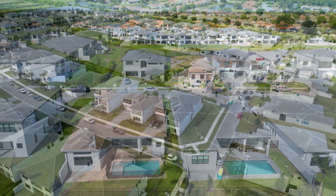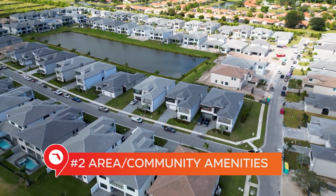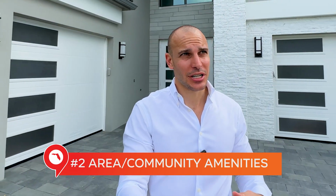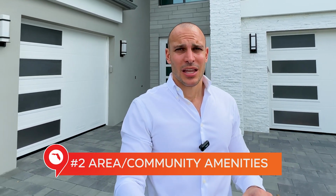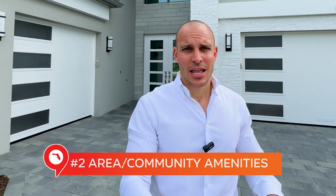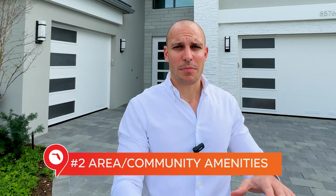The second is the amenities within the community and the surrounding areas. The amenities within this community are epic, and there's not really many communities, if any, in the area that can compete with it. If you wanted something even close to this, you may have to go into a country club and pay crazy country club dues. So this is a great buy if you're going to use the amenities in this community.